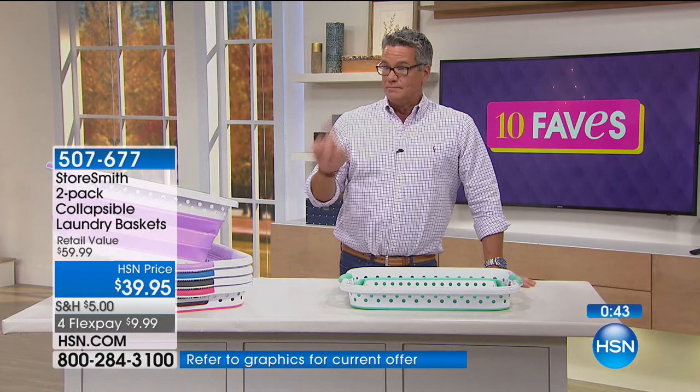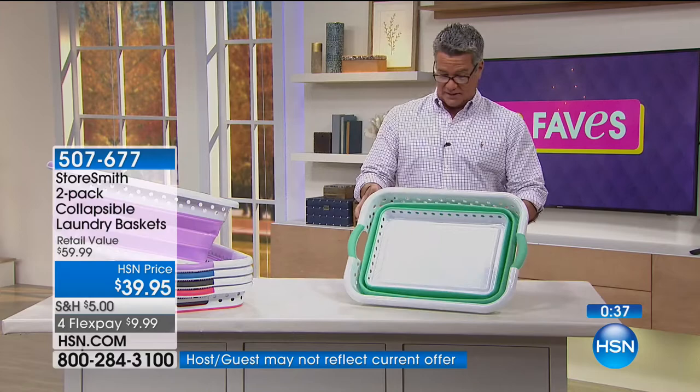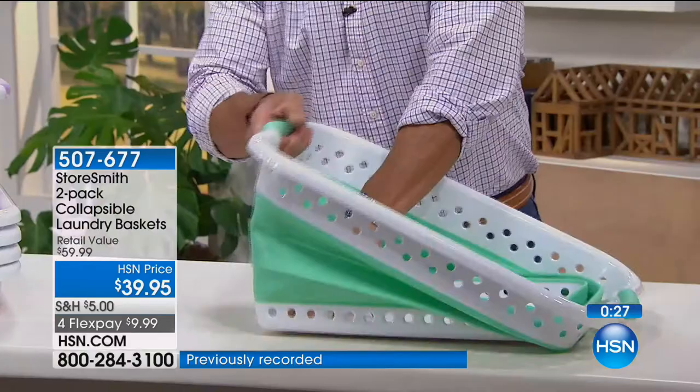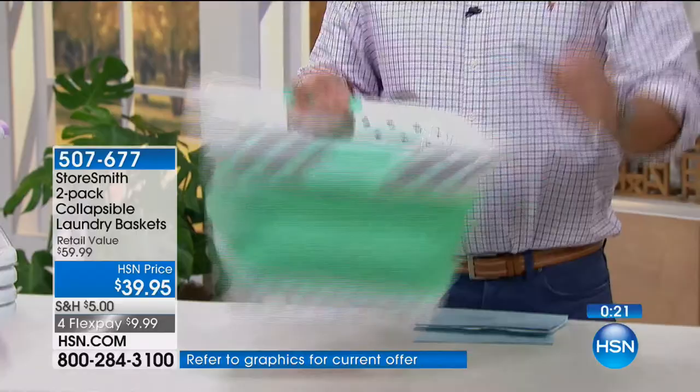$13.32. Again, if you want to get more than one of these, but if you have to take this on a trip or make a trip to the laundromat, it takes up very little space. Maybe you've got kids in college who don't have a lot of space in their room. The nice thing is when you want to turn it into a laundry basket, put your hand on the bottom and lift it up. And that's all you need to do. And now you've got your perfect laundry basket wherever you need to go.